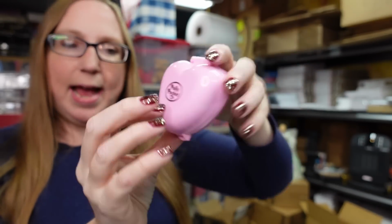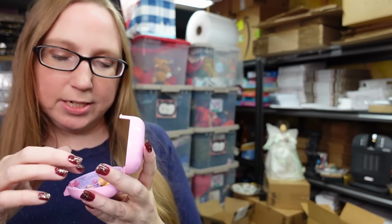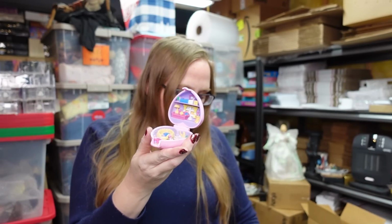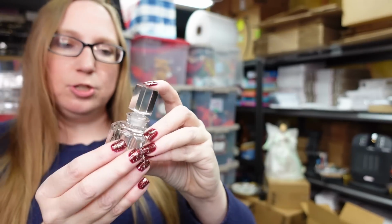Another Polly Pocket play set. I think this is the last one that I have for this haul. This one is called Cozy Kitties. So again, complete with the figure and two of the kitty cats there. I listed this one as a buy it now for $49.99.